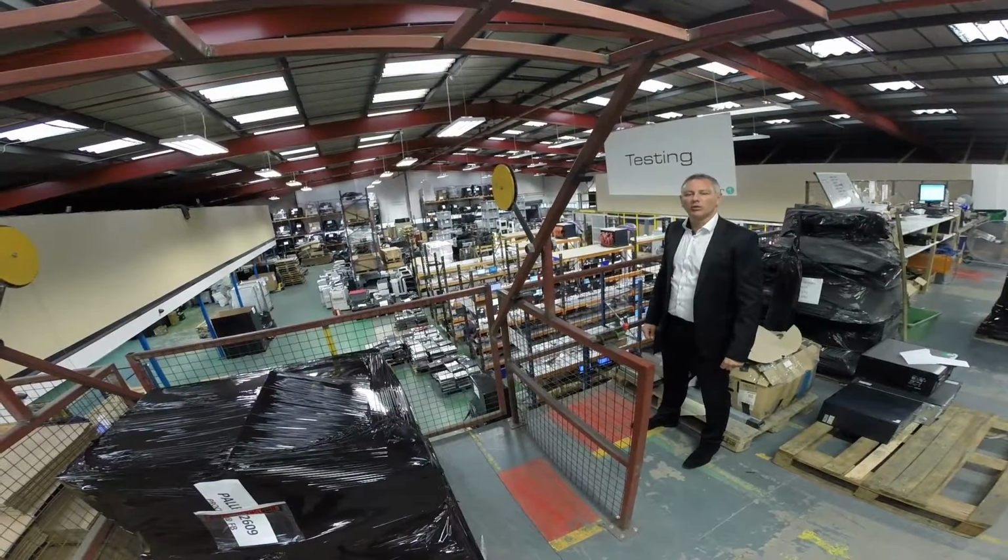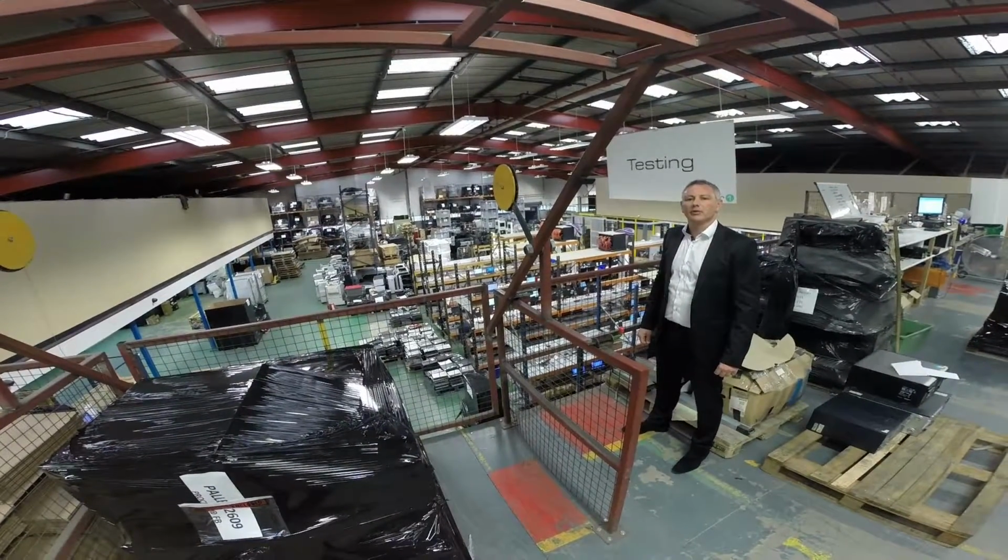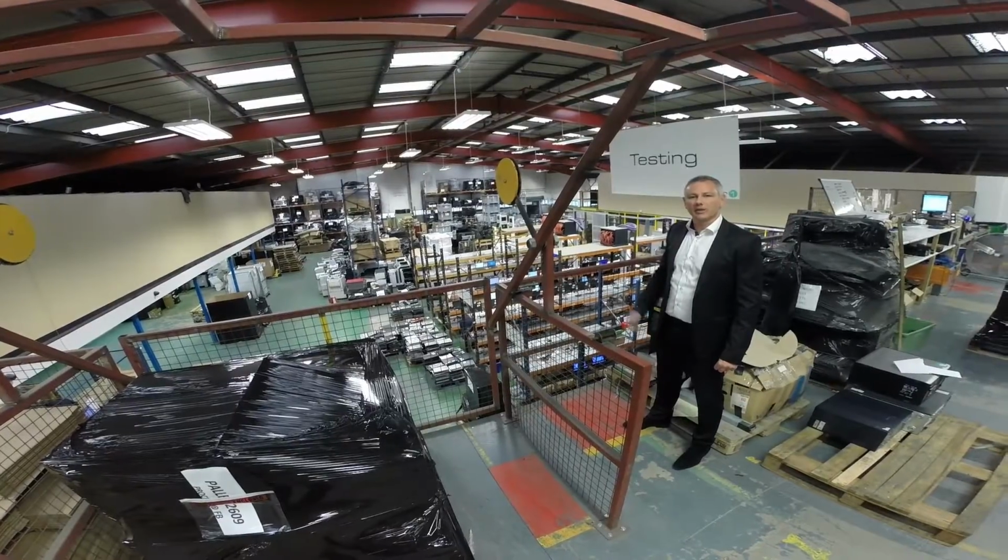Okay, so welcome to Tier 1. What we're going to do is just give you a walk through the warehouse just so you can see what happens for an asset as it goes through the facility.